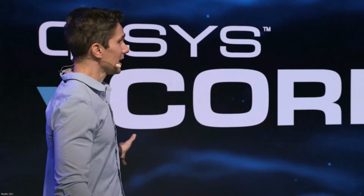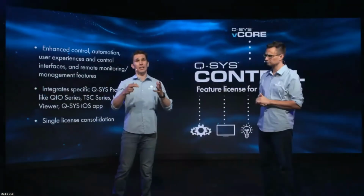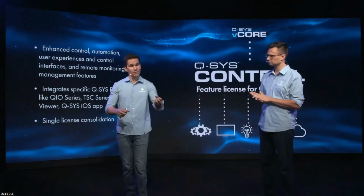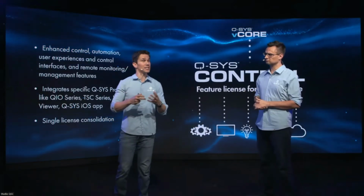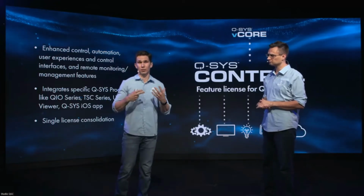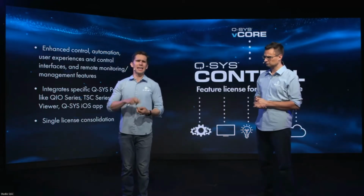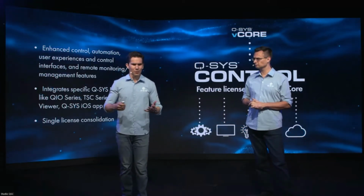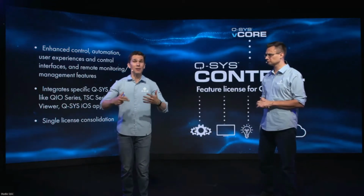So ultimately, vCore is just a blank platform for you to decide which parts of the QSys OS you'd like to deploy. And so again, this effort from QSys is in its infancy, and so we decided, right out of the gate, to start with control in a virtualized state. So at the moment, we're not talking about things like audio and video. It's just control. But essentially what the combination of the vCore platform and that license will do is unlock the full force of the QSys control engine. So we're talking about automation, enhanced user experience, remote monitoring and management for those installations where, financially, it wouldn't have made sense to put a core in. Now you can invoke that.